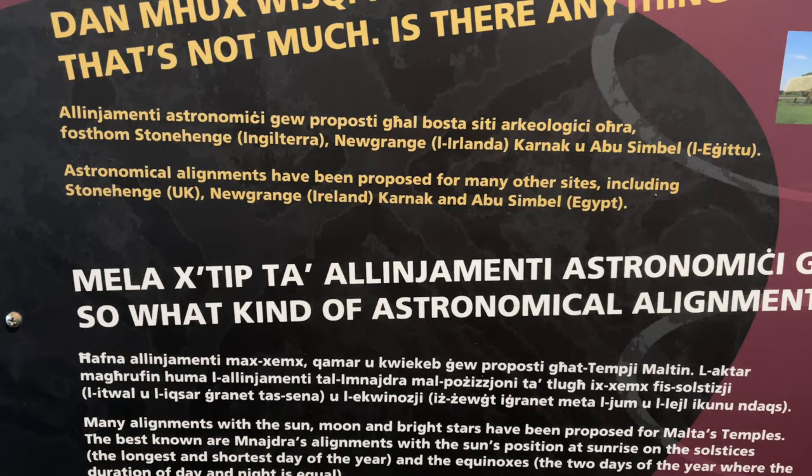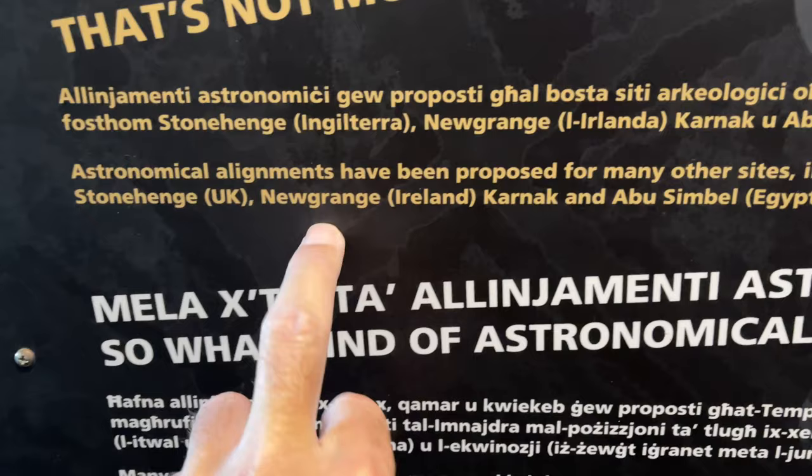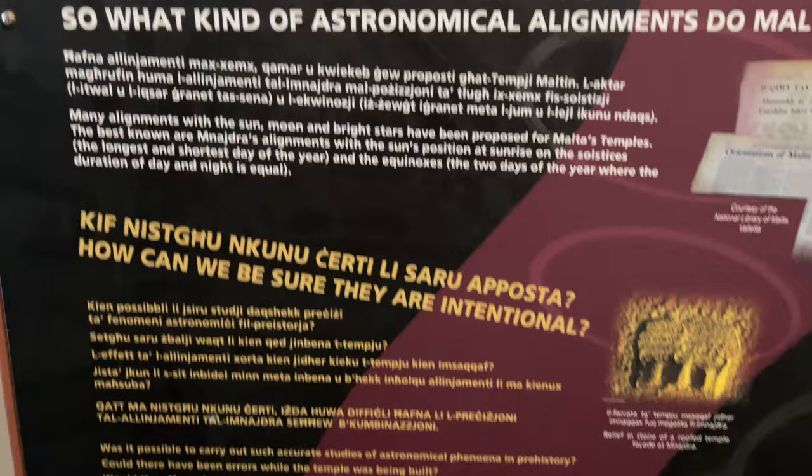Huh, now that's funny too. So astronomical alignments have been proposed at a few other sites, including Stonehenge, I've been there, New Grange, I've been there, Karnak, I've been there, and Abu. I've been to all of those. That's pretty amazing. Pause as you need to, everybody. There's a lot of information here.